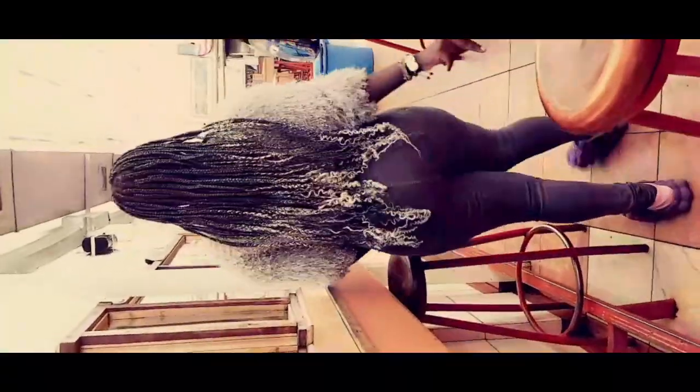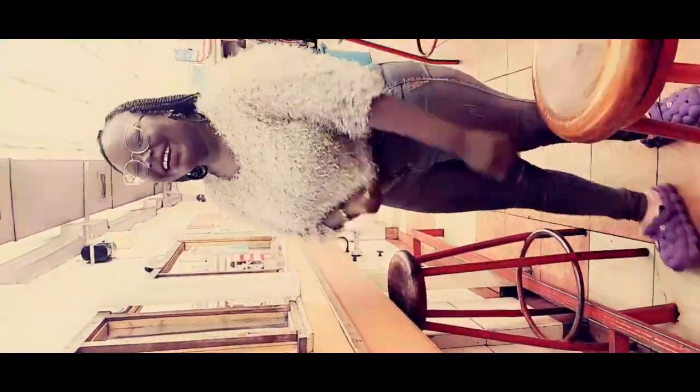Let me show you the proof that the gym is working. My tummy may reduce. I'm really proud of myself. And the behind is doing its thing. So let us dance a little. Have a good time. Good vibes. Yay.